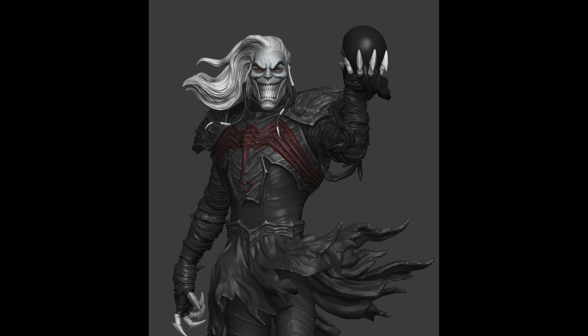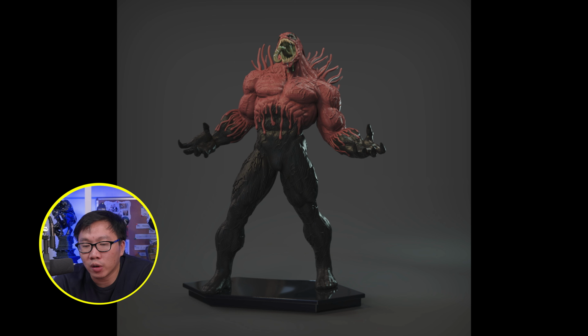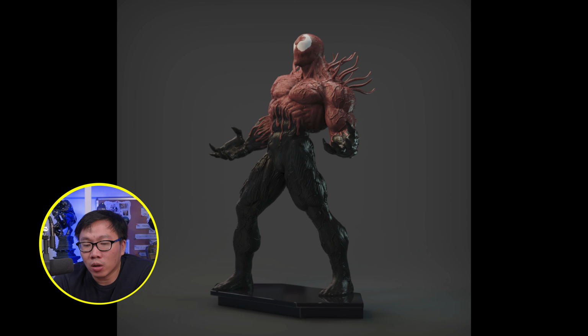Next we have Toxin. This is gonna be a kit again. I honestly don't know why I pre-ordered it. I got FOMO, fear of missing out. But there's just a few symbiotes on the line, might as well just finish it.